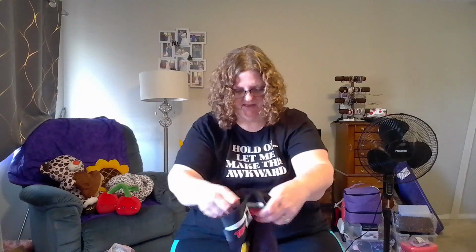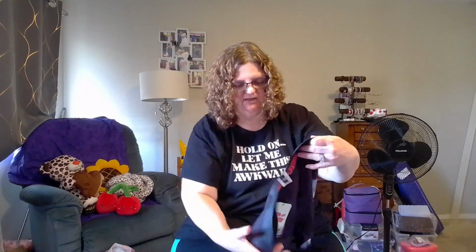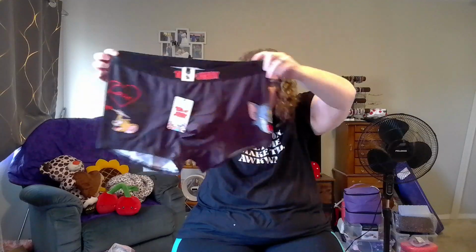That's everything in that bag. This is actually something for my husband. I'll probably stick it in his Easter basket. So honey, if you're watching, don't watch till after Easter. But it's a Tom and Jerry boxers. He really likes Tom and Jerry, so I thought those were cute and they were fairly inexpensive. So I grabbed those for him for Easter.